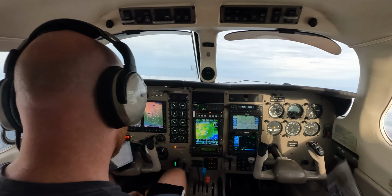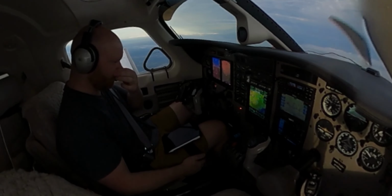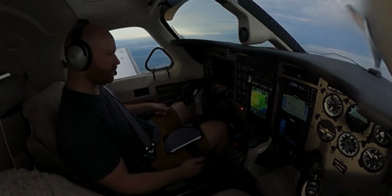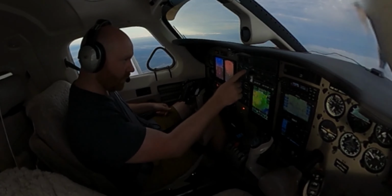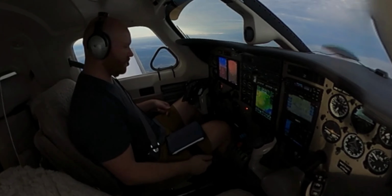Rotation 156 Mike Lima, 2 for 3, heading 240. Good morning. Rotation 156 Mike Lima, Austin Departure, radar contact. Good morning. Climb and maintain 5,000. To 5,000, 6 Mike Lima. 6 Mike Lima, Austin altimeter 3,000.